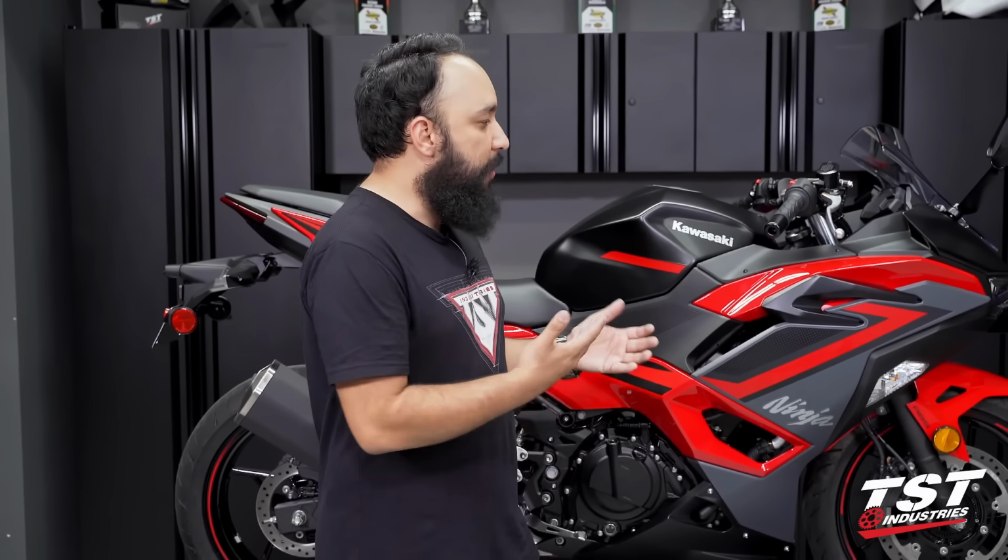So I'm very curious to see where the market takes it, but at the end of the day, this bike is one that packs a punch, especially with the upgraded displacement and the longer stroke. You can really feel it in the rev range without it feeling overwhelming. So we're excited to see where this bike goes.